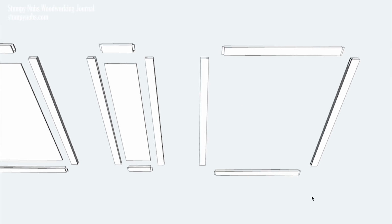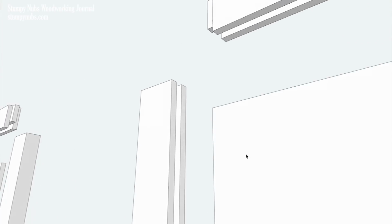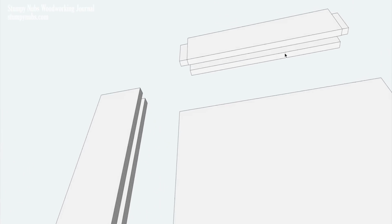Each frame has 2 horizontal rails and 2 vertical stiles. All of the rails and stiles, no matter where they are in the project, are 1.5 inches wide. Most of them also have the same 1/4-inch groove along the edge. And all the rails have 1/4-inch tenons on the ends.